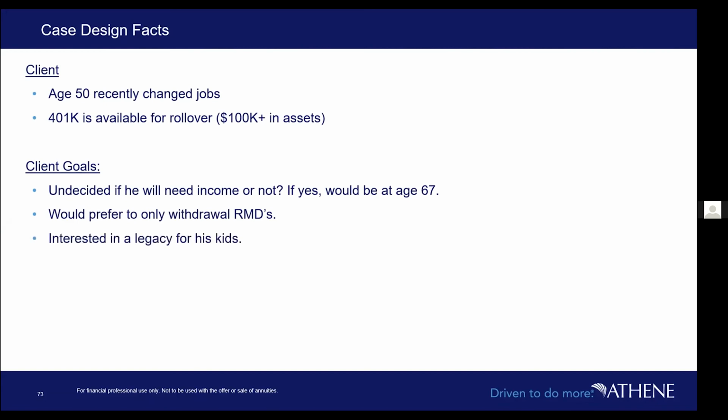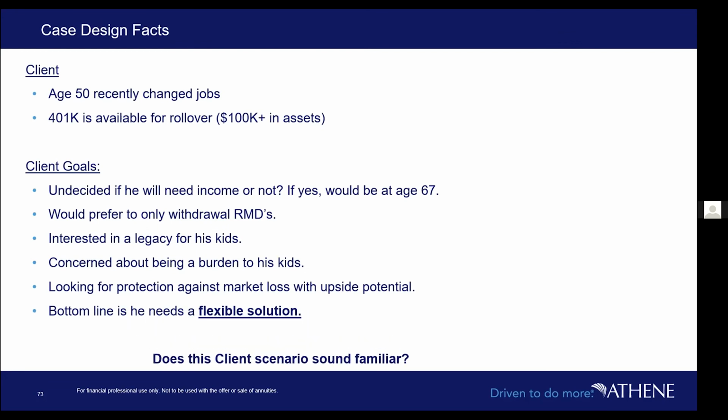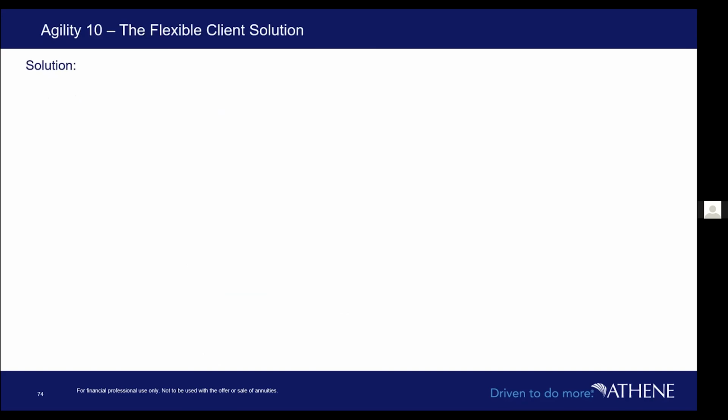Interested in leaving a legacy for their kids. Concerned about being a burden to their kids. Looking for protection against market loss with upside potential. Bottom line is the client needs a flexible solution. Now, does this client scenario sound familiar? Can I have everything, please? Can I have it all? I want income. I want death benefit. I want everything. Well, we have the solution for that in the Agility 10.